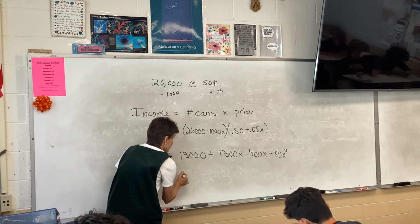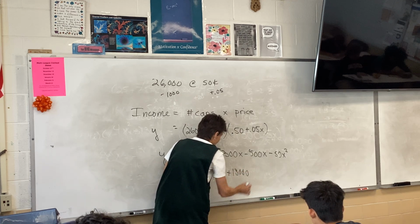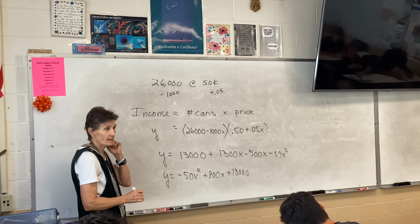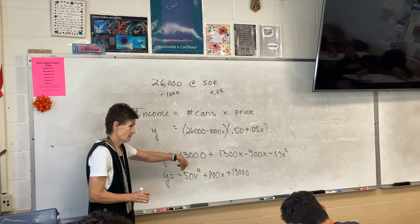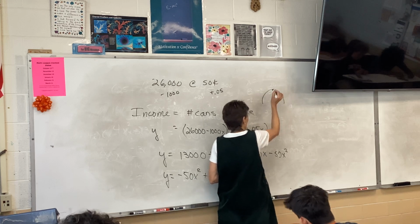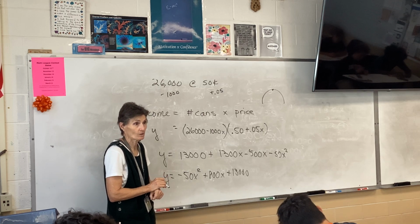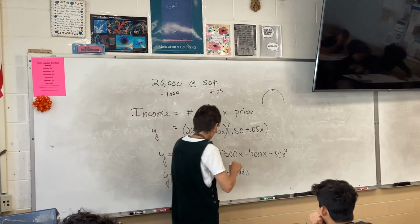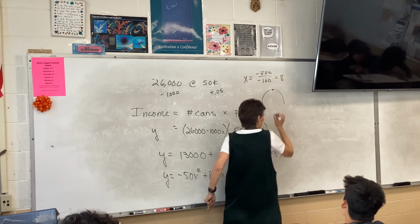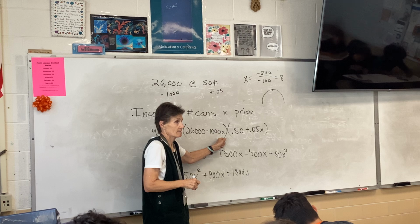So for your quadratic, did you get negative 50x squared plus 800x plus 13,000? Yeah. Now again, guys, look at it. What is that? That's a parabola opening down. The maximum is going to come from the vertex, and we can find the vertex by doing negative b over 2a. Do you get 8? Yeah. Now that 8 is the number of increments, x.